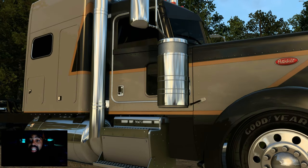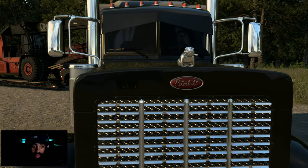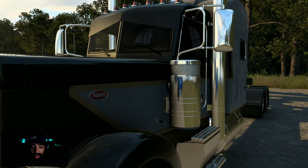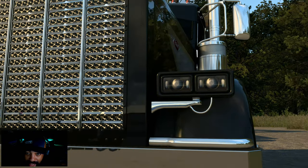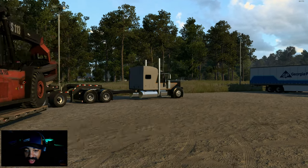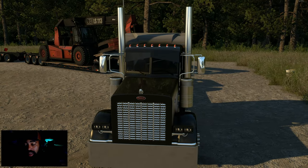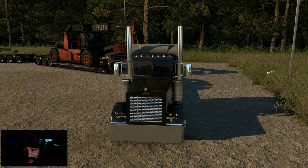Look at the detail. Detail on this thing. A little bit of color grading here or there. This thing is nice. Smooth. Wow, look at that. That's sick. All this is nasty. We got a stretch, a massive stretch. Let's see how she'll do. This one makes 500 horsepower, but this is a massive combination. We're looking at like 150,000 pounds easy.